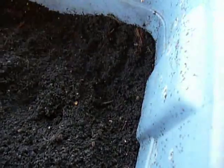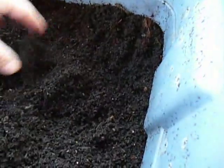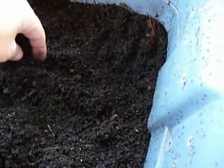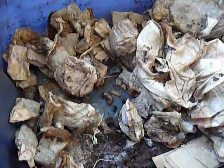to this point where I think that might be paper. It's pretty much all broken down good enough. If you find any chunks in this that you want to put through again, just add them to your new one, run them through again, and you can compost all of your organics.